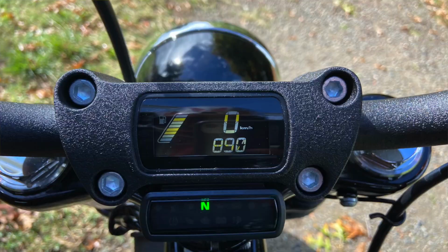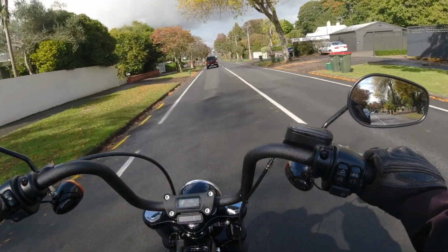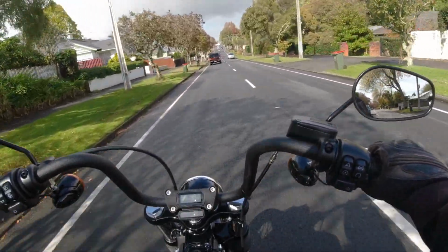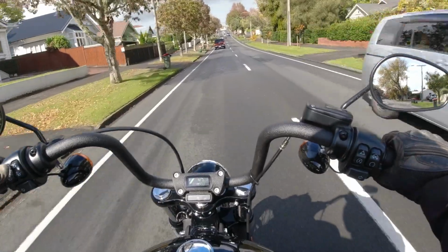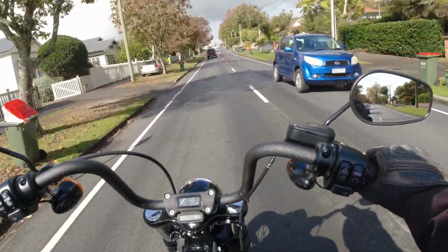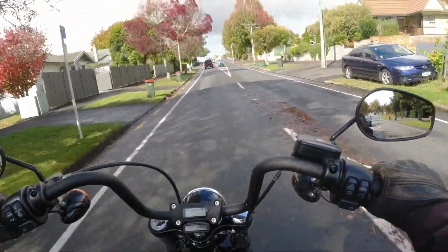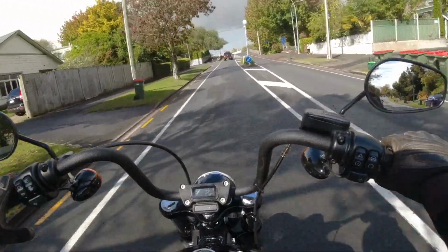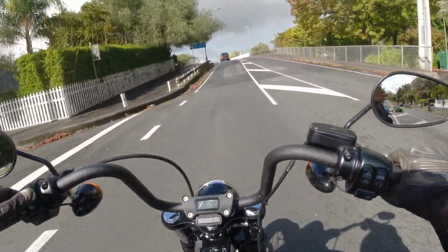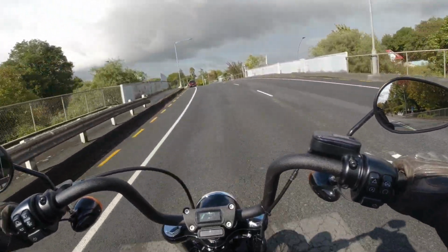Plenty of info on the dash. Get a range, a clock, your RPM. So it's just ticking along, 1900 RPM right now. 58 k's on the Odo, a couple of trip meters, and yeah, range 242 k's. It's saying what the fuel tank's got in it, so that's a feature I'm quite a big fan of. Lights, you can flick your high beam. That's a nice thing that my Honda doesn't have.